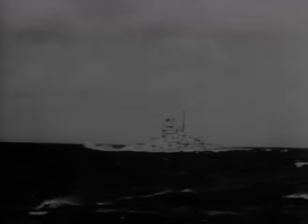The journey up was pretty rough. There was a gale blowing and the seas were running high. It was worse for the destroyers. It got so rough at one point that equipment was falling overboard. And not just equipment. Some men went overboard as well. It was that rough.